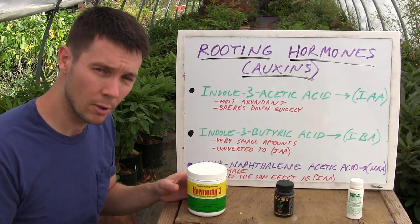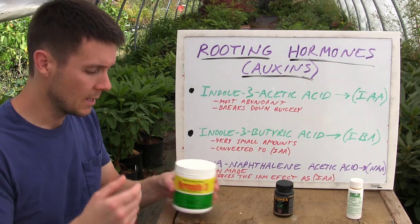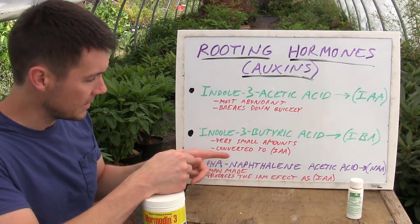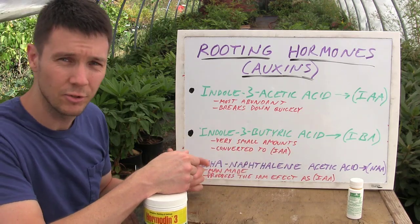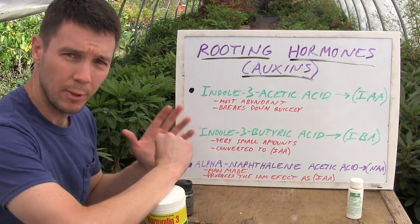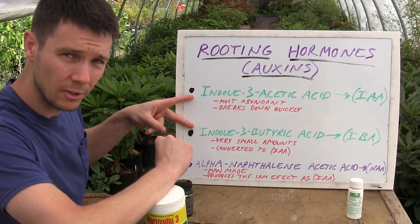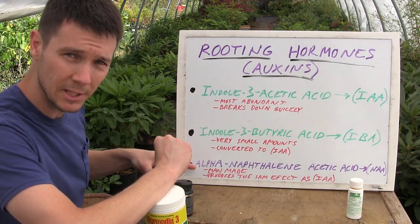But there's a third hormone we should be concerned with right now, and that is actually a man-made rooting hormone. It's called alpha-naphthalene acetic acid, also known as NAA. So in reality, these are the three that we're going to be concerned with. These are the two that are naturally found in plants, and this is the one that is man-made.